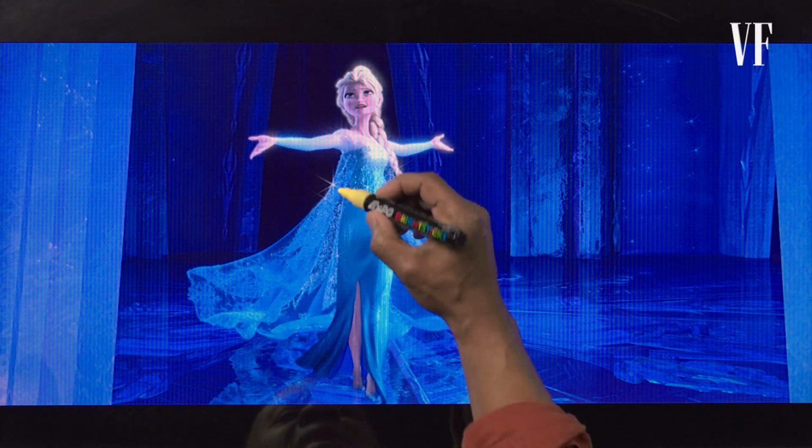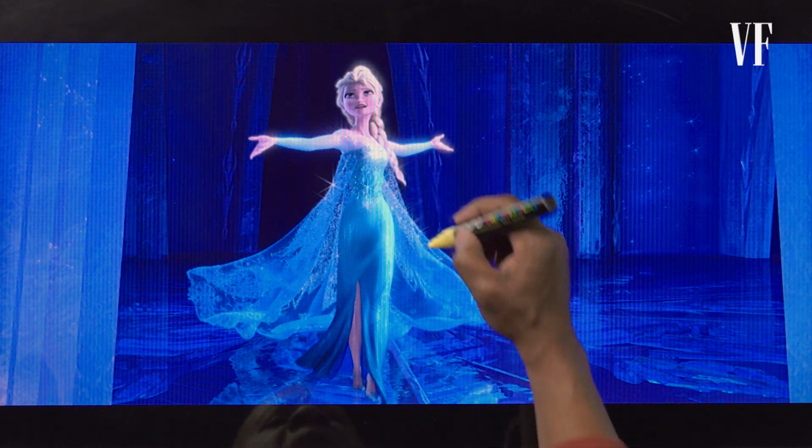And this is all lighting, actually. I don't believe we did effects on this shot. They can just pull these sweet little highlights.